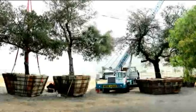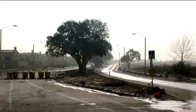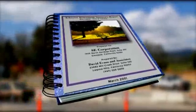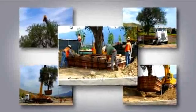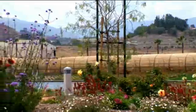More than a dozen majestic oaks, some more than 150 years old, were drawn into the project design and protected. A comprehensive arborist plan was drafted at Dos Lagos to document all species of trees on the site. Many were boxed and replanted to preserve the native and historic character of the land.